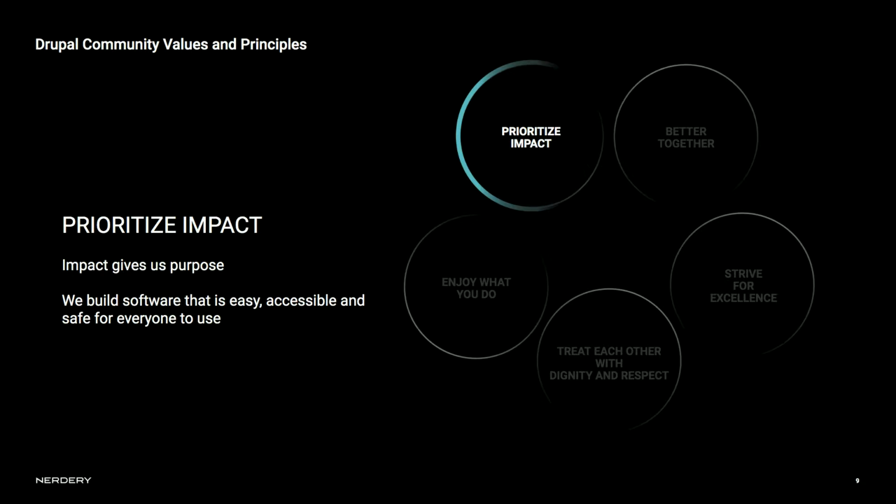And then also, part of that is we build software that is easy and accessible and safe for everyone to use. So considering that and building those content authoring tools that are going to empower people, make sure that they can use the platform in order to do their work and share that content on the Drupal platform.